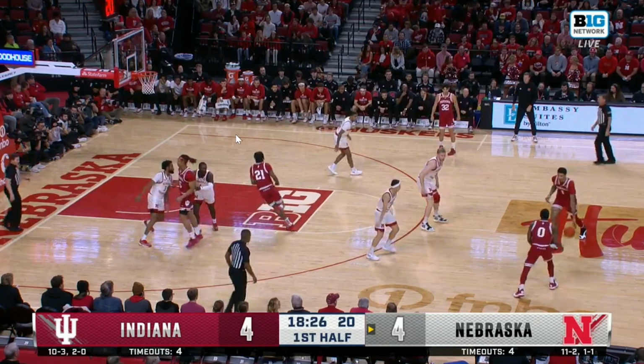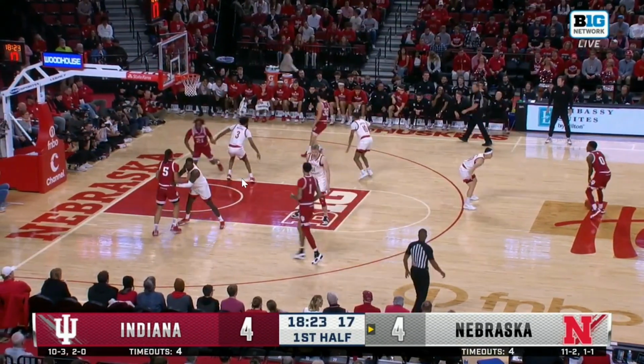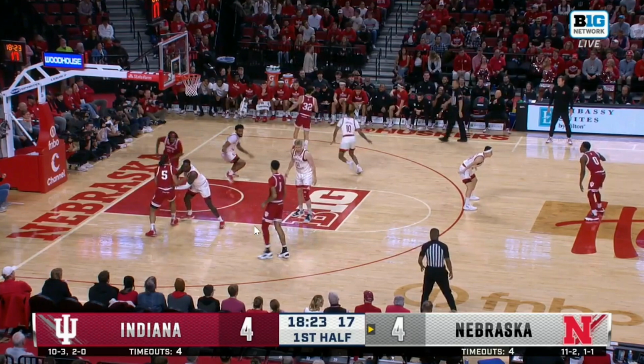Now, this play specifically shows what I'm going to be interested to see if Mbako is able to develop. Oftentimes, Mbako is just a standstill, toes on the line type guy where he's just going to catch and shoot. But in a play like this, can he develop to where right here, he's going to be running off these pin downs?